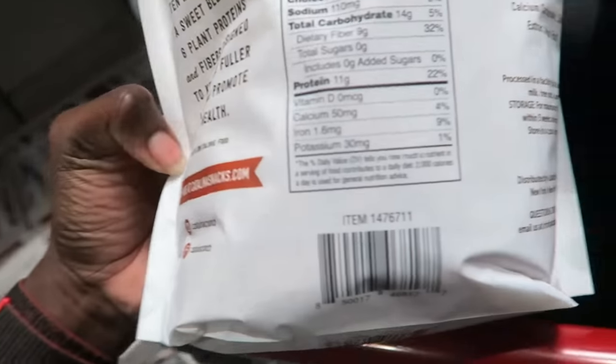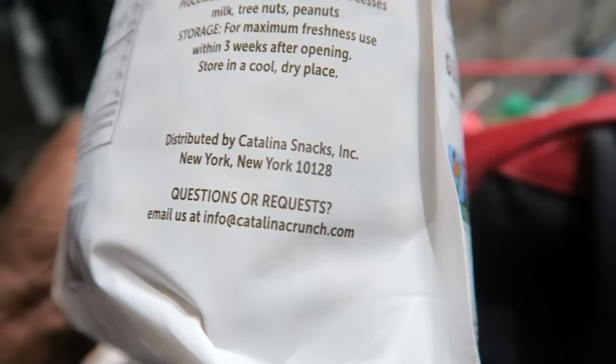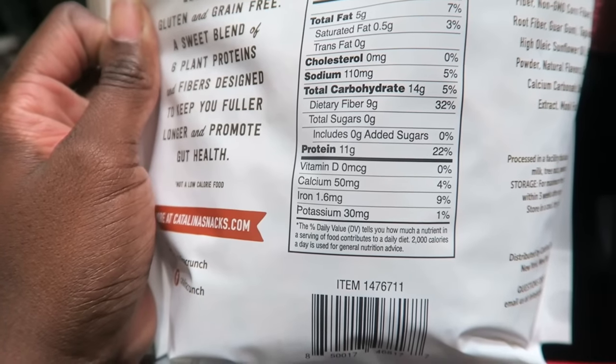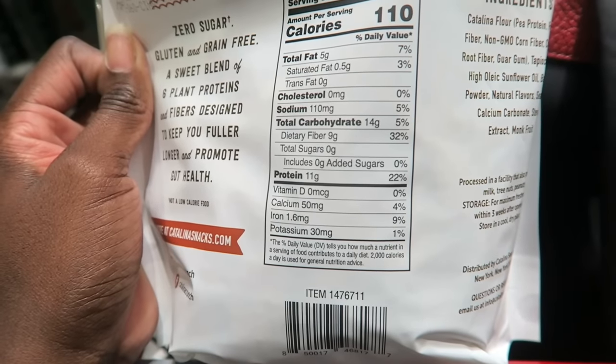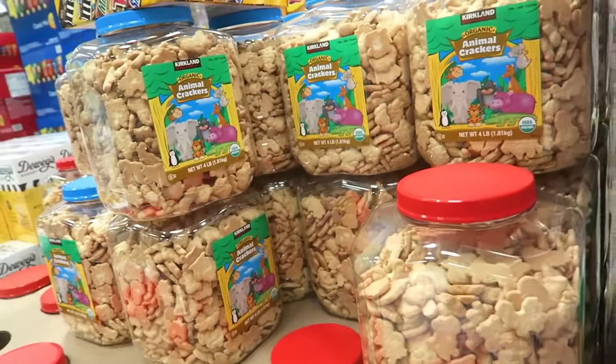Let's see. How are the ingredients? Okay, hold on. Where are the ingredients at? Oh, here they are. Pretty clean. 9 grams of dietary fiber, so 5 net carbs. And how much? And a half a cup. That's not bad. I realized some of these had a red top on it instead of a blue.